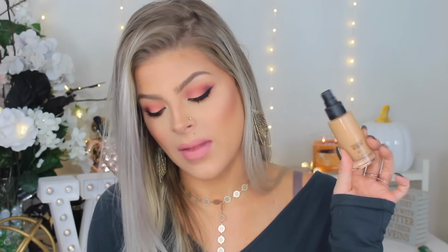It's not super full coverage, but it's also enough to where you're definitely gonna have coverage. Just a really great high-end foundation that I like to have in my collection. I think it's definitely one that stands out to me. It doesn't feel super heavy on the skin, but it makes your face look really flawless, so I really like this one as well. This is a dang long video.